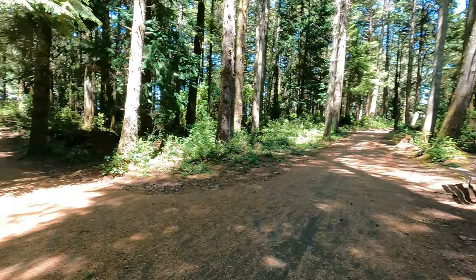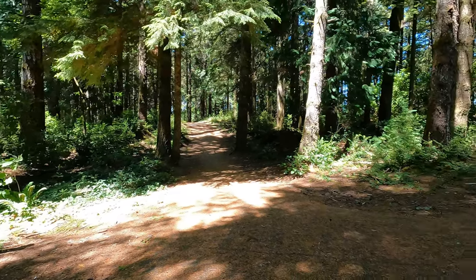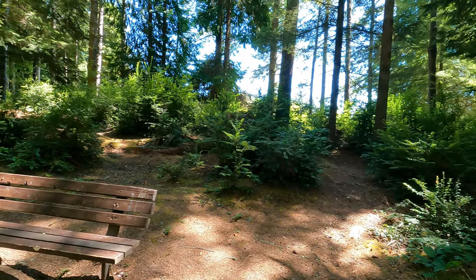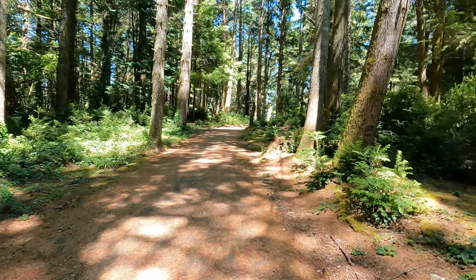Now. Yeah, that's the yellow. That's the Red Trail. That's the Red Trail there, yeah. And what a resting place. And actually, that's a yellow trail to the Red Trail. Yeah. And we continue on the Blue Trail.